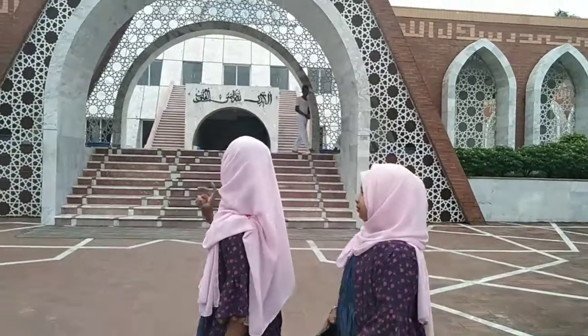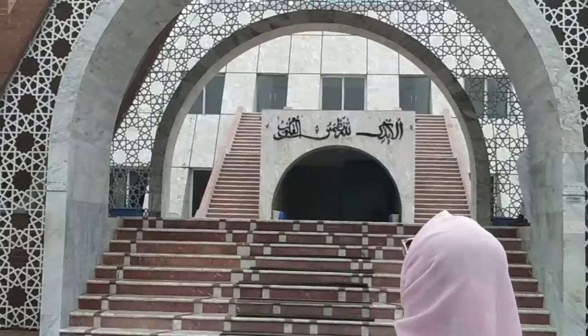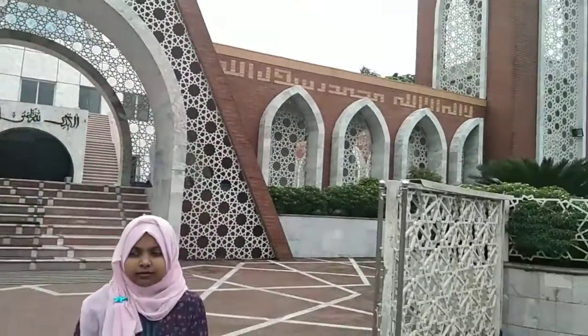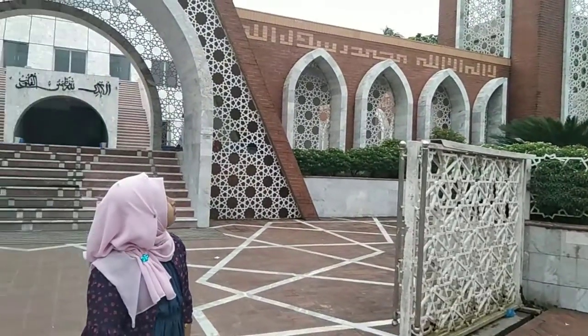We're gonna show you a very beautiful place. So you all can see the beautiful place that is a mosque and a hospital. So the name of the mosque is Nizam Hasina Foundation Masjid, and beside it it's a hospital. This is also named Nizam Hasina Foundation Hospital.